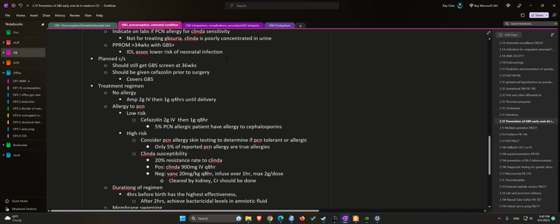Planned C-section: we should still get GBS screening at 36 weeks. Patients should be given cefazolin prior to surgery because it does cover GBS.